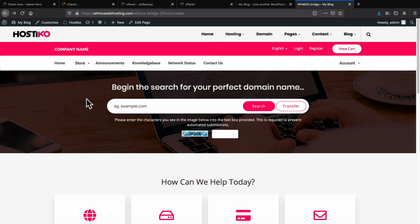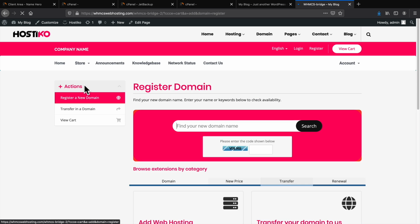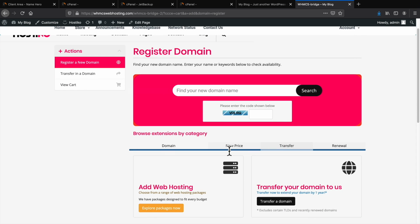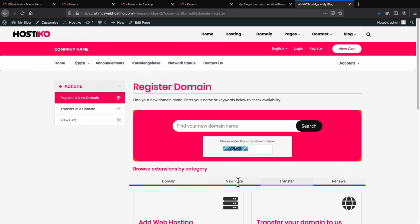Here I'll go back. Now if someone wants to register a new domain with WHMCS, for example, under the store, I'll click on register a new domain. And here users can register a domain. You can set a price. You can add some web hosting packages. And you can also allow users to transfer domains to your web hosting websites.